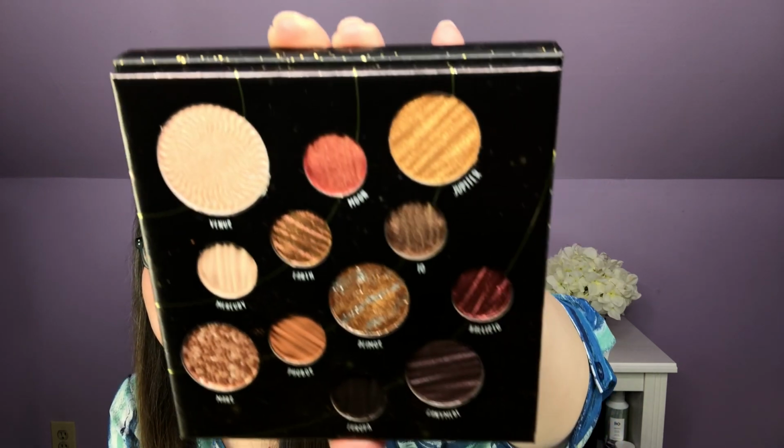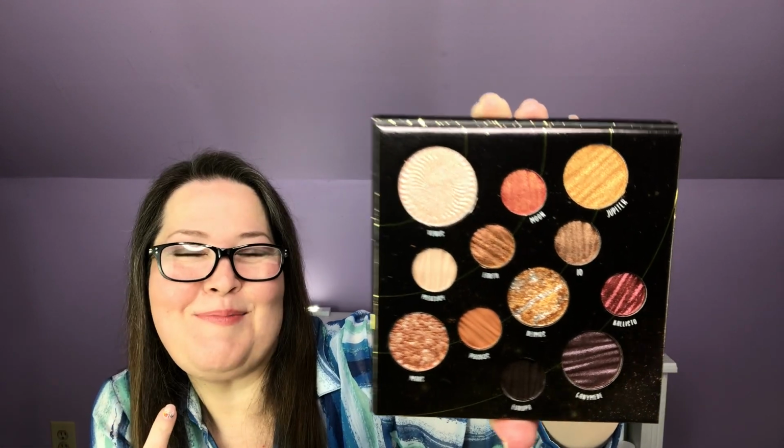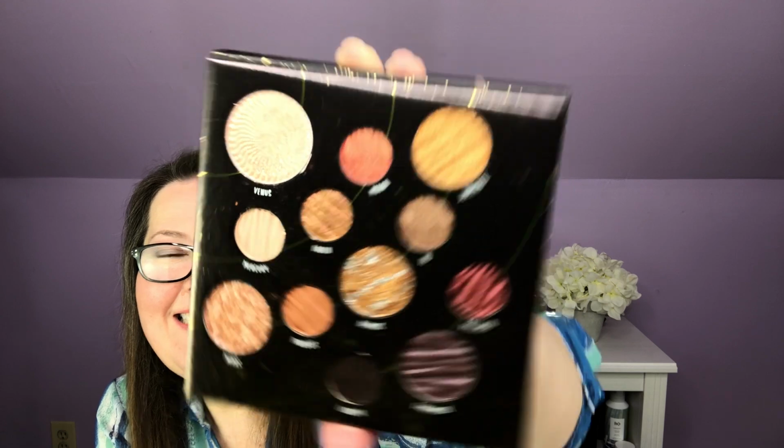Oh my goodness. When we open it up, the top does have a mirror, but look how this is. It's all the planets. There's too many there to be planets. I think there's too many there to be planets. Let's see what we've got.